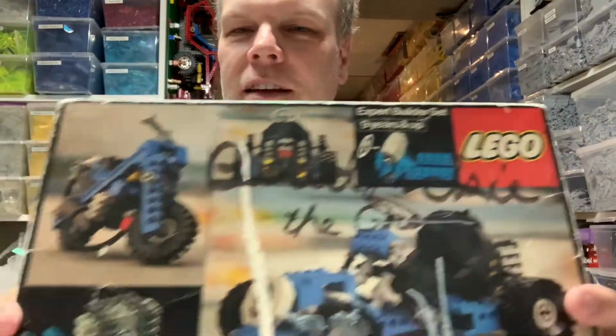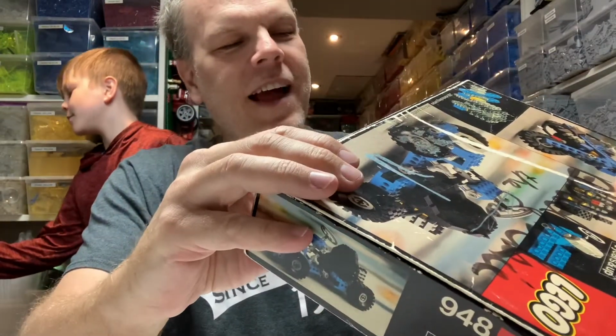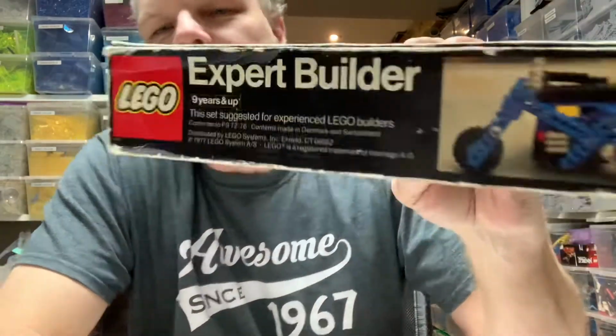You can see right there. And Americans had the 948. Let's see, where's the 948 down there. And this was distributed by Lego Systems, Enfield, Connecticut, where the U.S. Lego head office was. I actually went on eBay years ago to get this one. This is my original. It's one of the few boxes that I kept.